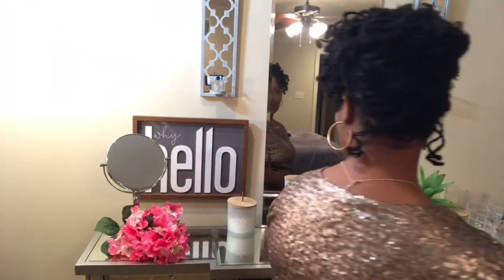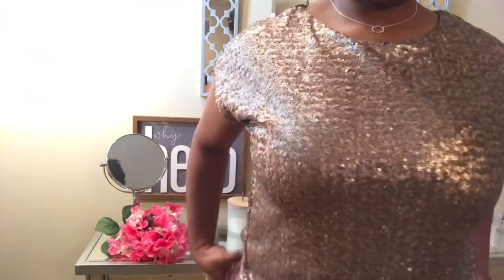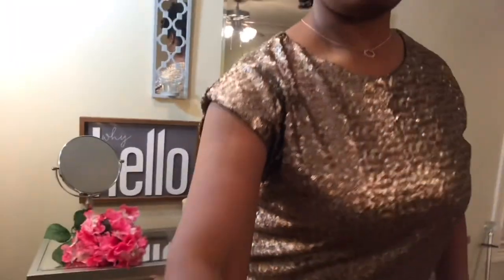And yeah, I interlock about every 4 to 5 weeks. 4 weeks is a good schedule for me. My hair has been growing quickly. And did I show you guys my style? I was a wedding guest tonight, so let me see if I can show you my little outfit. I went to a wedding, and this is how I chose to style my hair.